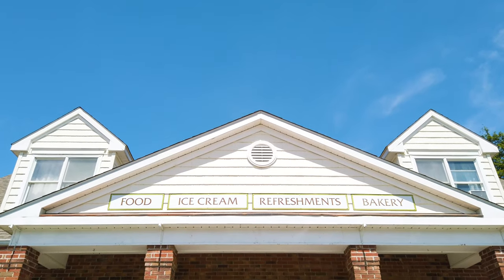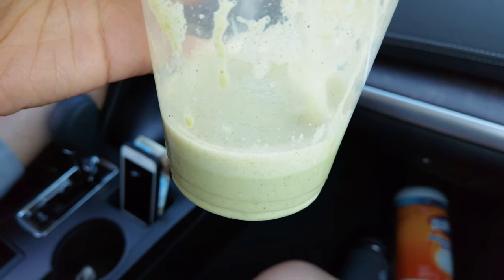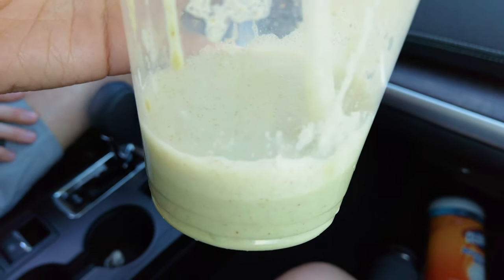We're here at Kent Coffee and Chocolate Company. They have smoothies, so I got the nutty green smoothie, which has, what was it, banana, yogurt, almond. And Jason, what did you get? Banana berry yogurt. I think it just has yogurt, strawberries, raspberries, blueberries, and banana. Nice and refreshing. Yes, nice and refreshing after our workout.